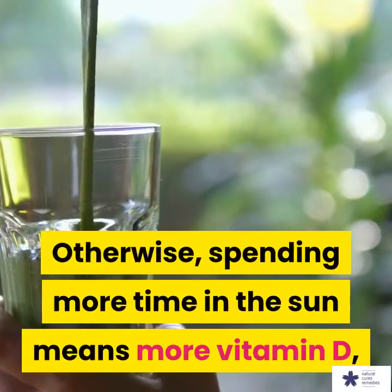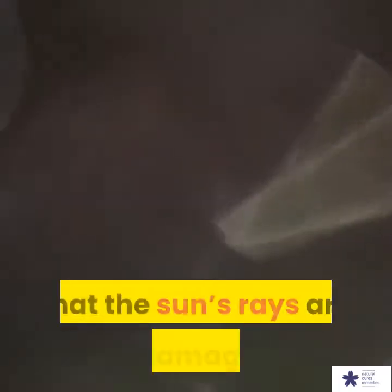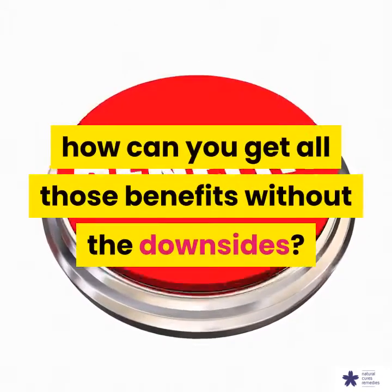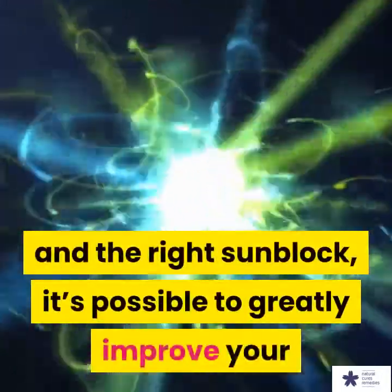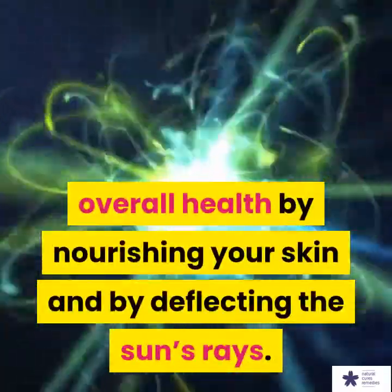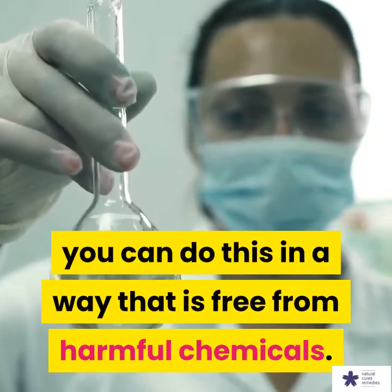Otherwise, spending more time in the sun means more vitamin D, stronger bones, better sleep and more fresh air. So with that in mind, it's just a real shame that the sun's rays are so damaging. The question then becomes, how can you get all those benefits without the downsides? One answer is to use the right products, with the right aftersun and the right sunblock. It's possible to greatly improve your overall health by nourishing your skin and by deflecting the sun's rays. And with the right organic sunscreen and moisturizer, you can do this in a way that is free from harmful chemicals.